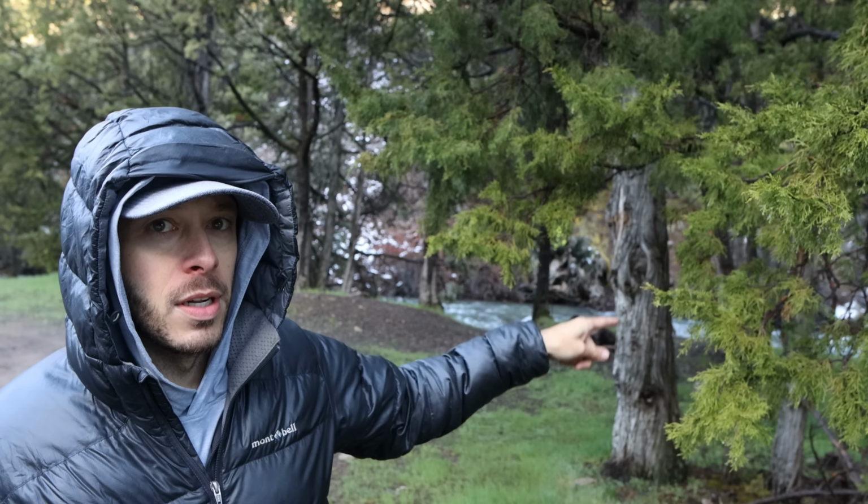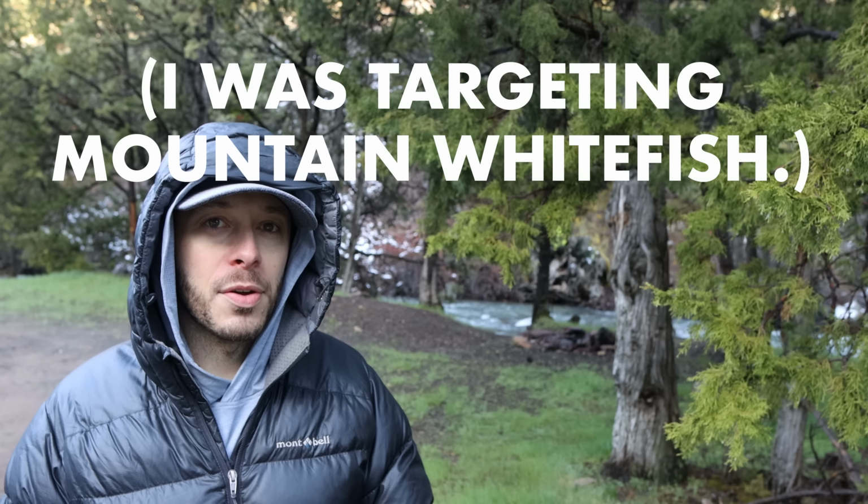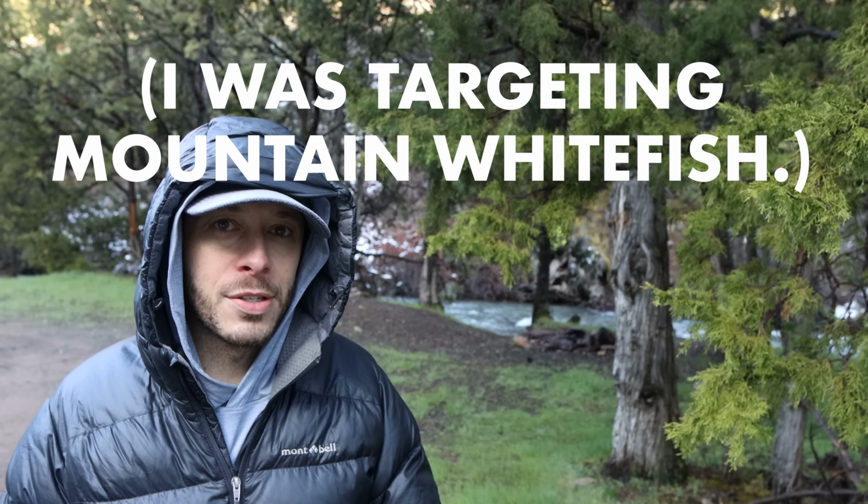Once I fish a couple of little pockets that I've seen here at the campsite, I'm gonna drive like a mile upriver, upstream to a different part of the stream to try to catch a specific species there. There is one species today that I'm going for, but there are a couple of other species in here that are also interesting.